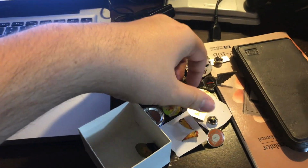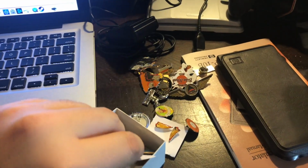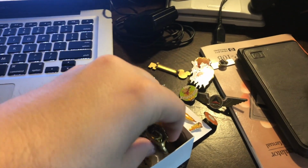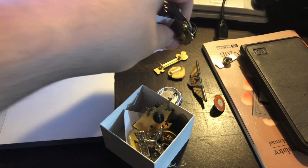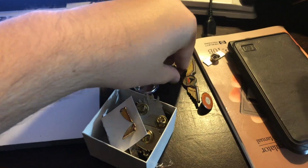All these other pins, lots of Disney and motorcycle stuff, are from the recent bag of pins I bought. I bagged up some of those individually or in lots, so they're not in this little box.